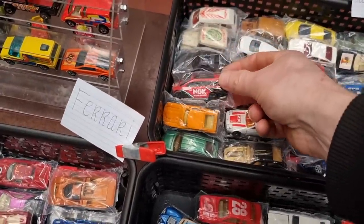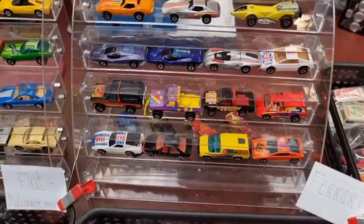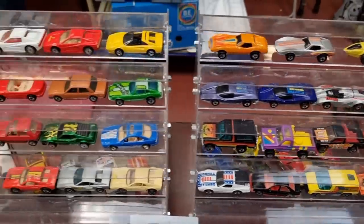Moet ik nog wat voor je halen? Moet ik een broodje? Nee. Oké, kom ik voor je halen.